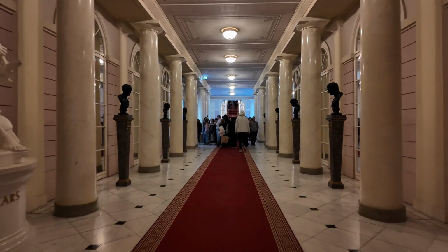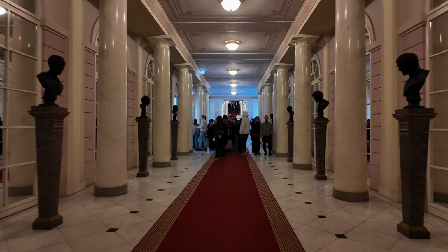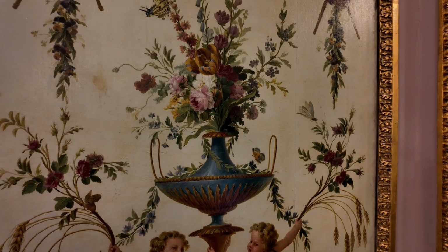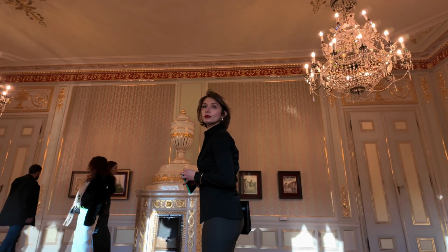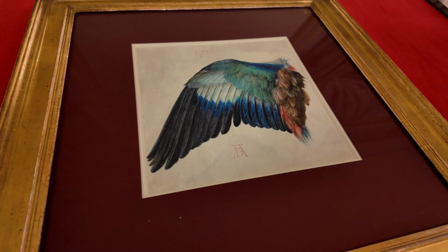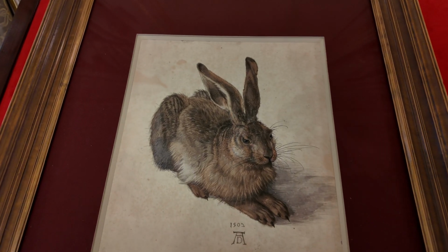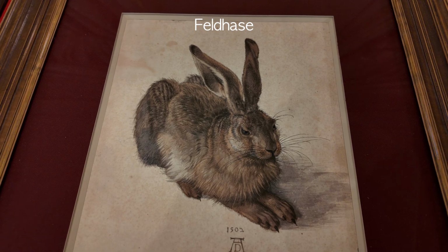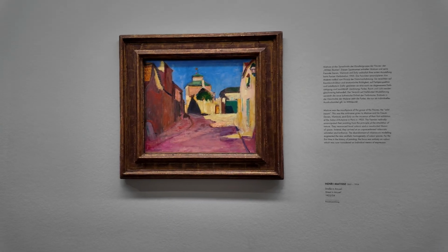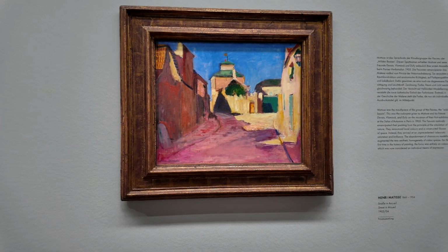But we are going further in a search for the rabbit. And surprisingly, there is no sign of where to find it. But since you're watching my video, I'll tell you. You have to bravely go through all these intimidating classical halls, and in the last one, you will find it. Don't miss it. Enjoy it for a bit, and then you can climb up to the 3rd floor, where you can go back to the 20th century.